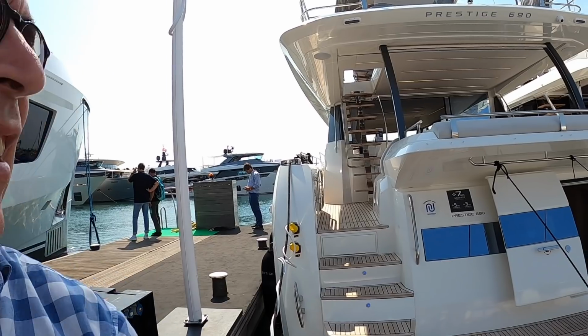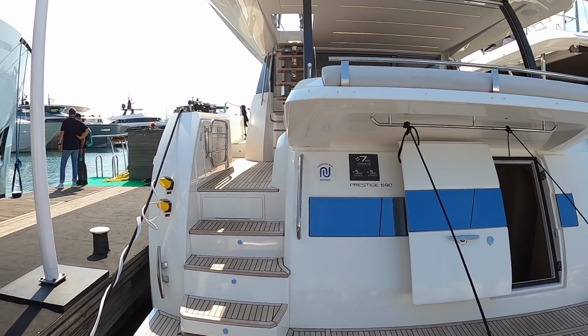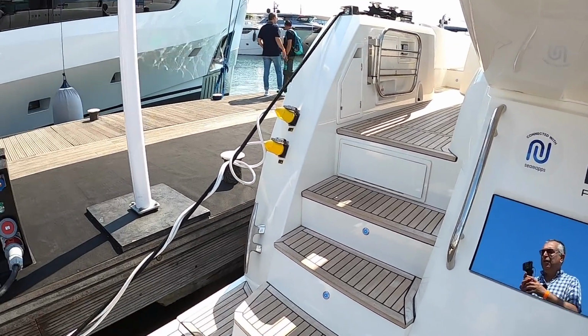This is Prestige's brand new 690. Now this is actually an upgrade on the 680 that they did before, but there's some quite interesting detailed changes on this. We're going to start right here at the back. We're going to do the full tour on this.